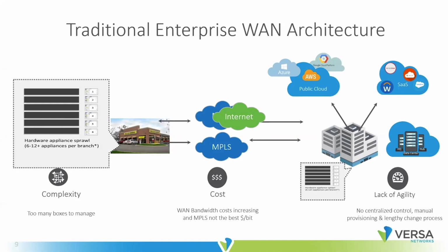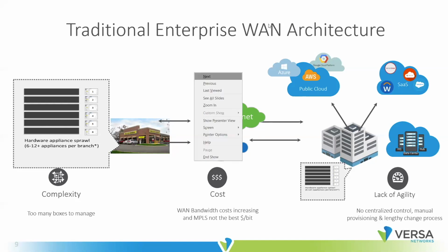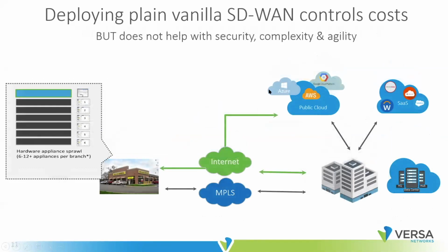So when we look at how to change this and what's actually kicking off in the industry right now to address this, SD-WAN, of course, has been a technology that's now being deployed and adopted across multiple different markets as well as industries.